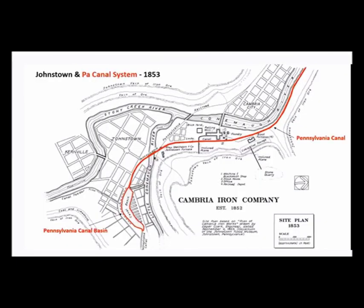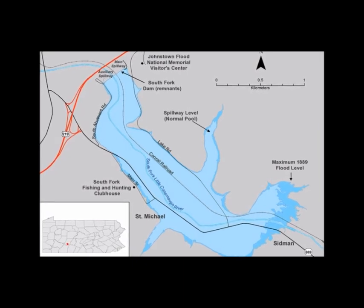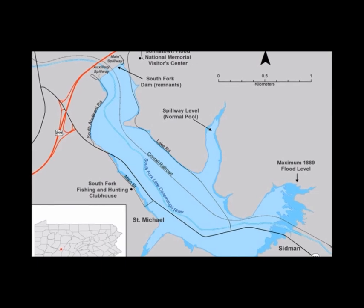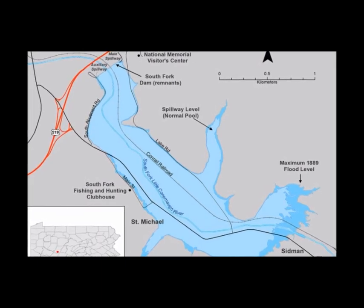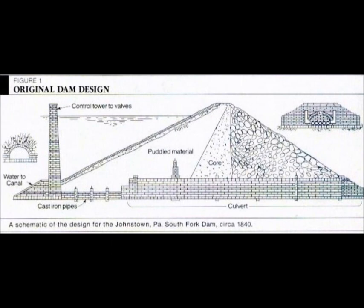It was only to be a 4-year project. However, cash flow from Pennsylvania was the problem in completing in 4 years. The reservoir was 2 miles long and 1 mile wide. The dam was an earth dam constructed of horizontal layers of clay, slate, and large rock, which was the acceptable method for the construction of dams in those days.